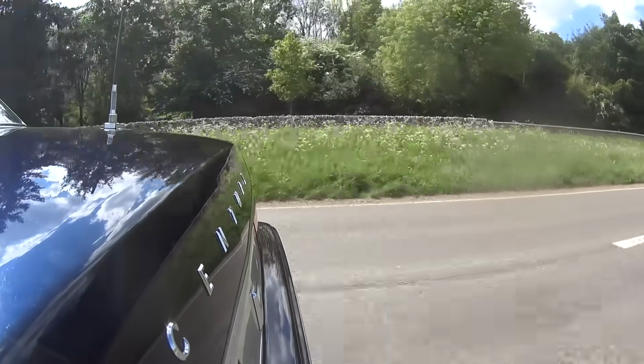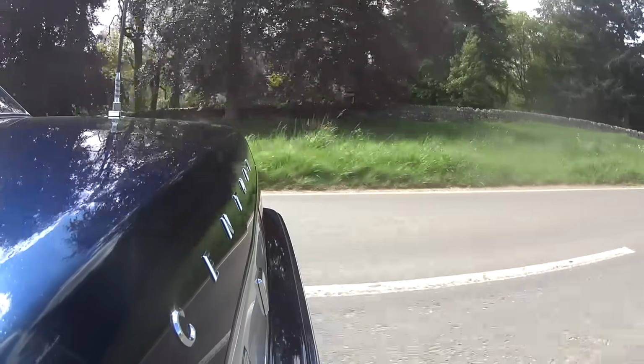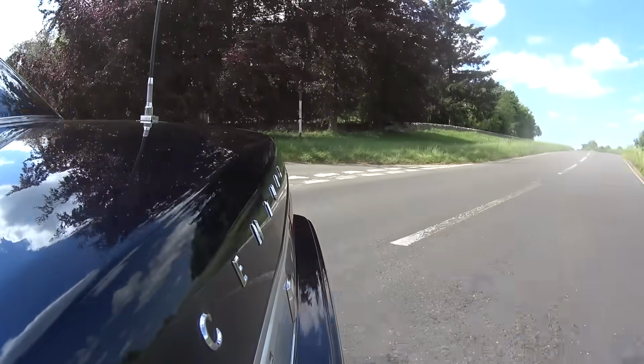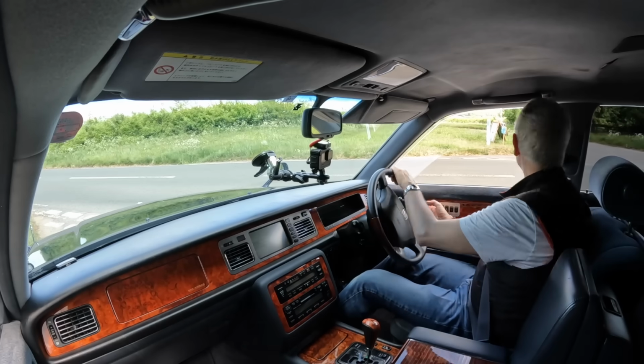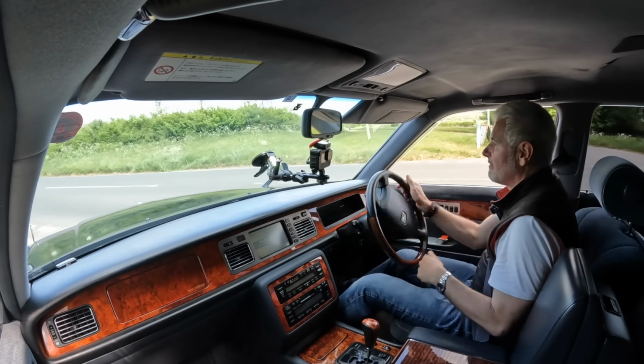Now this is where we turn around, so I guess I will put down my foot once more, but not too much, because really that chassis at speed, it'd be fine on a motorway, but on anything twisty, you can tell it's not suited. So power is still on, foot down.